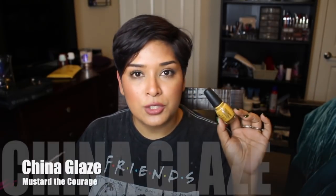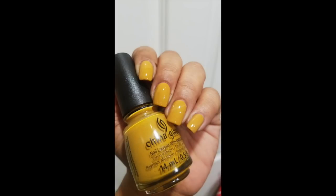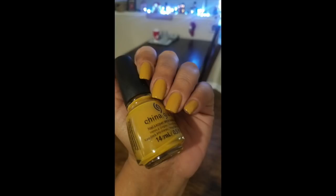This is Mustard the Courage from, I don't need to say who it's from because this is a China Glaze video. Mustard the Courage came out in this last fall collection for 2018, and by far I'm pretty sure everybody wanted this polish. I picked up a couple. I gave one away because I think everybody needs to have this color.